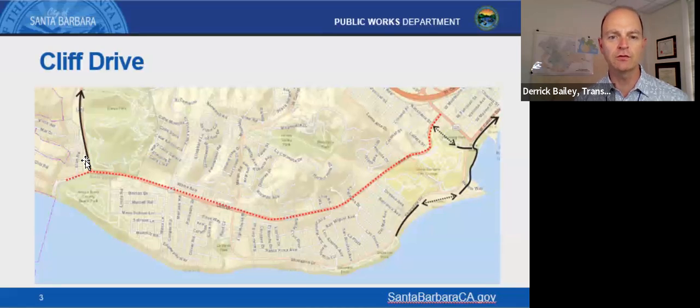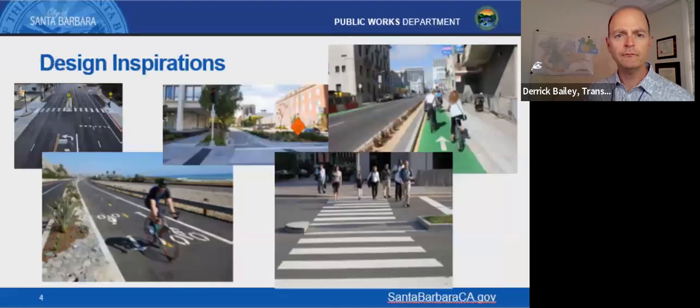sometime in 2023. So turning to this end of the Las Positas path, we're planning for a pathway along Cliff Drive as well. Once that's complete, there'll be a continuous path almost all the way out to UCSB. So that's the red line you see on the map, the planning limits that we're looking at.